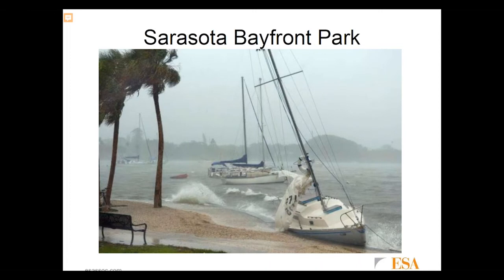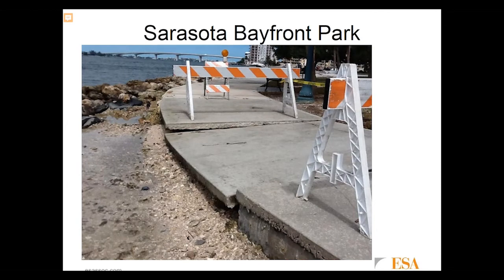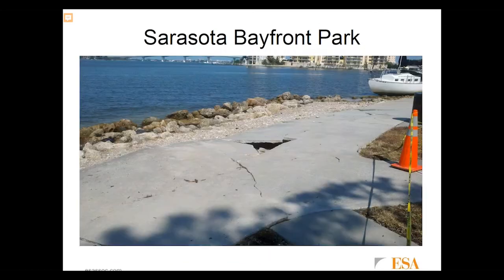Next slide. So this is Tropical Storm Debbie, and you can see there's a lot of energy here. A lot of boats got dislodged in here. Major erosion to the shoreline. Next slide. It actually lifted up the sidewalk that was on here and busted it up. Next slide. And so it was in pretty bad state just from that tropical storm. This is not even a hurricane.